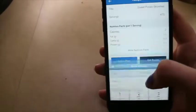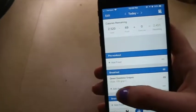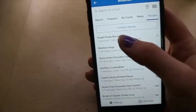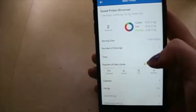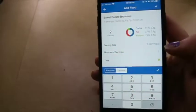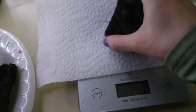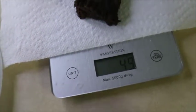But, save it. When you go to track it, you're going to go to recipes, sweet potato brownies. Okay, so this is where the fun happens, okay? So, I'm going to take these brownies off. We tared it to 0. We're going to weigh 1 brownie. Right, so it's 49 grams for this 1 brownie.